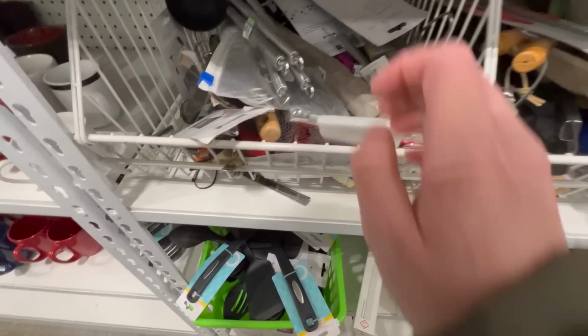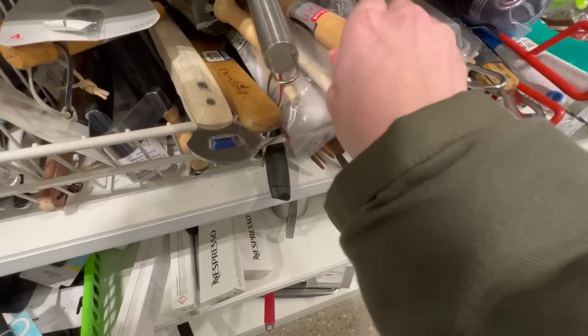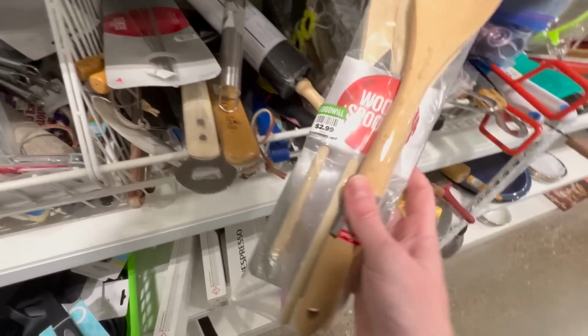So I am excited about this. I've never seen him do this before at this Goodwill. I love pushing through these guys. Whoops. Put it all together.